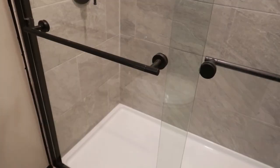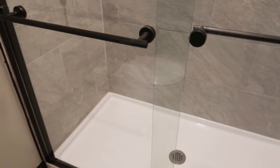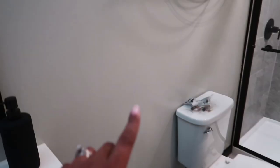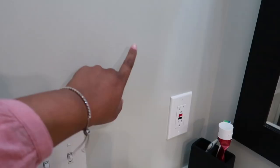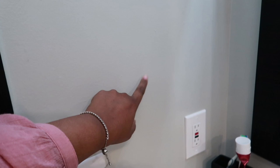We went with a gray, black, and white theme in here. I still have to get a towel bar to put right here. Maybe a picture or something. Now, I don't want to make it too girly, but a picture of something right here. A tissue holder, a trash can, a rug, a cover for the toilet. And oh, a hand towel rack I have to get right here. But I really like how it turned out.